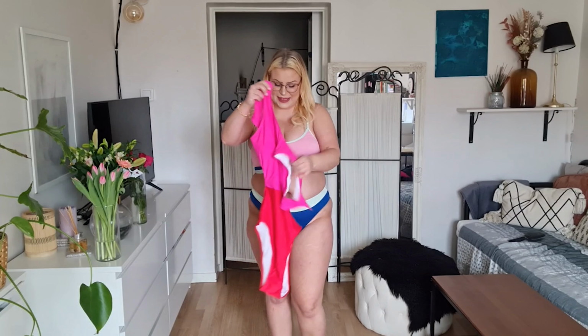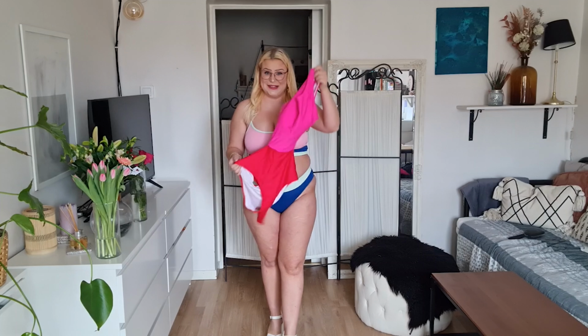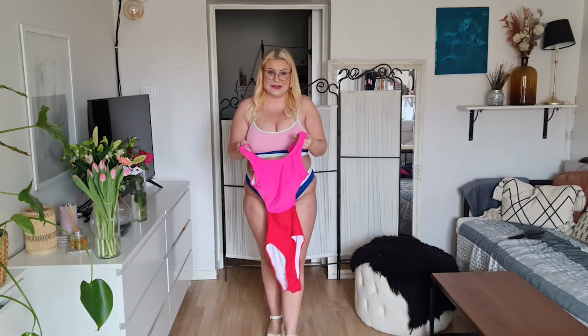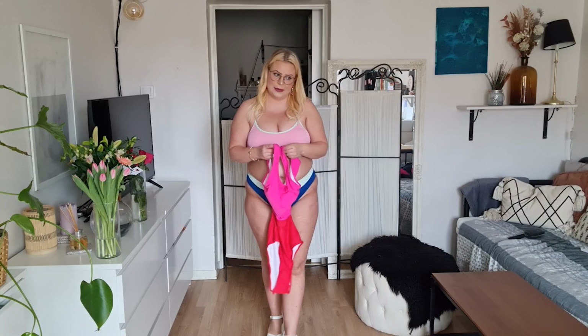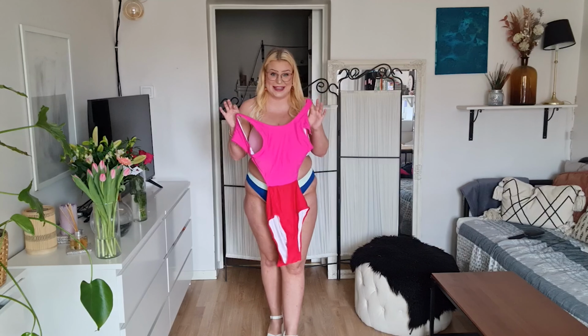Let's get on to the other one, which also is a one piece, and I'm super hyped about this one. It's red and a hot pink, which I think is adorable, and for the summer it will be great. Leia, please be quiet. Yeah, I'm just gonna pop into this and then we'll see how it looks.